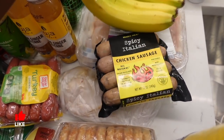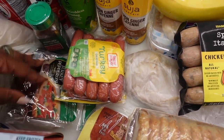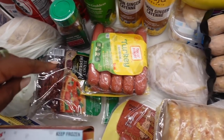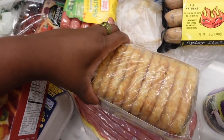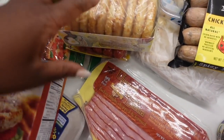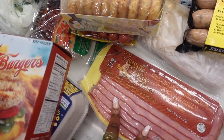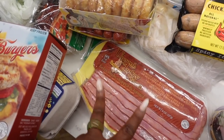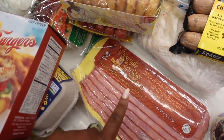I did pick up three bananas just for the week. Sausalito turkey right there. I did get some regular turkey hot dogs, turkey pepperoni per usual. I did go ahead and try out the hash browns at Trader Joe's this time. I think this would be nice to make like a little eggs, bacon, and one hash brown. That'd be nice. I went ahead and got the turkey bacon again from Trader Joe's. You have to cook this long for it to be crispy. That's what I learned, but it tastes actually pretty, pretty good.